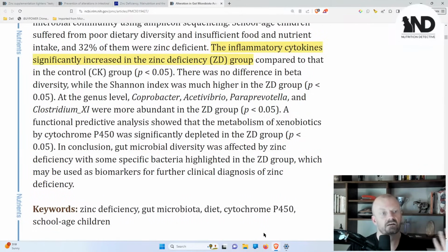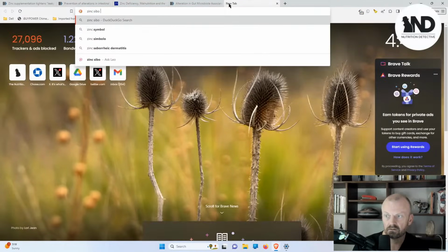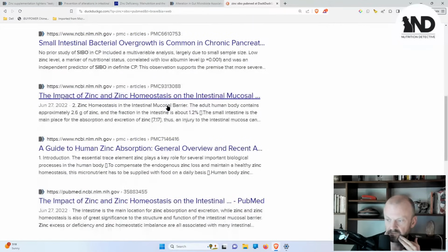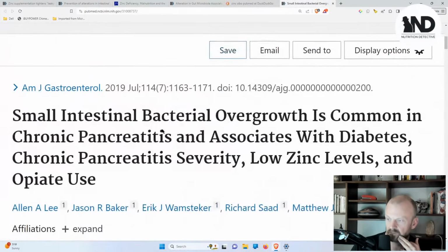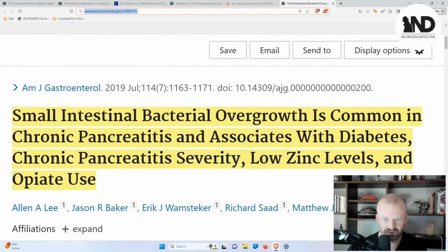So again, we connected zinc to the gut microbiome. We connected zinc to intestinal permeability. I don't think there was anything with zinc and SIBO. I don't think there was. Wait. Small intestinal bacterial overgrowth is common in chronic pancreatitis and associates with diabetes, chronic pancreatitis severity, low zinc levels, and opiate use. Well, hey, here we go. Let's just connect them directly.